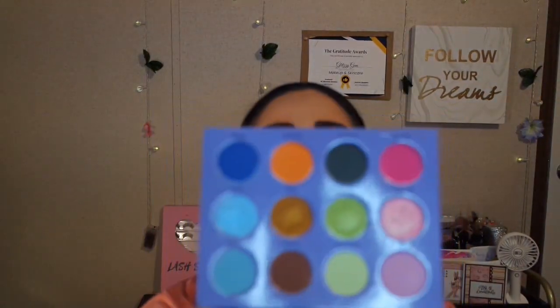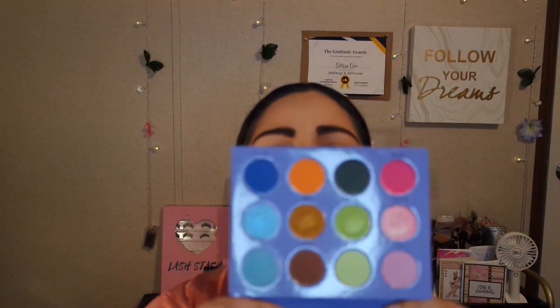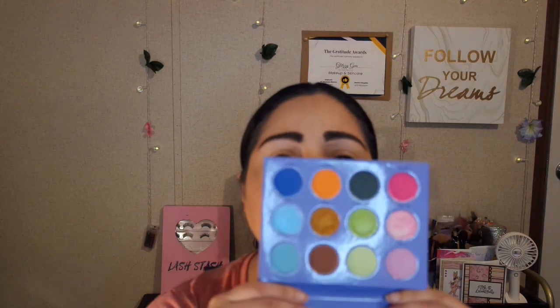So this is how the palette looks, you guys. Really pretty eyeshadow palette. I really do love the colors, the shimmers. There's mattes in here, some bright neon colors, and some nice toned down shades. So I'm going to go in with the shade first, called Cocoa, this dark brown shade, and use it on my crease. I'm going to use a fluffy brush because I really want it to look very smooth.